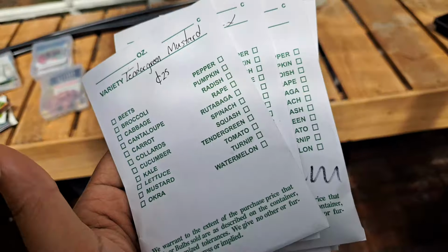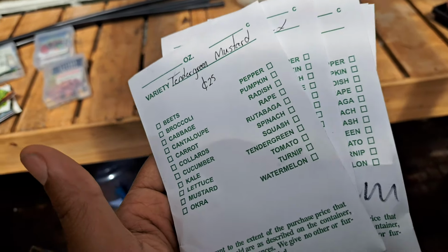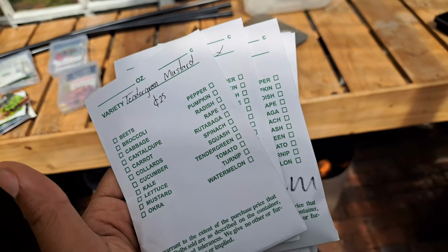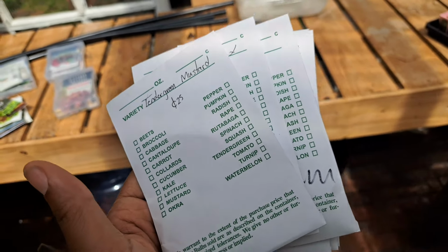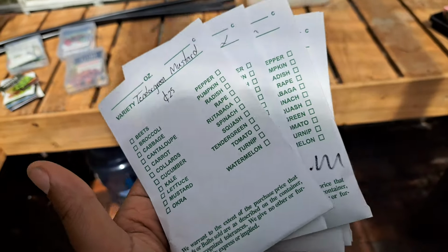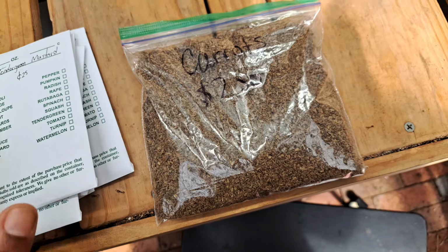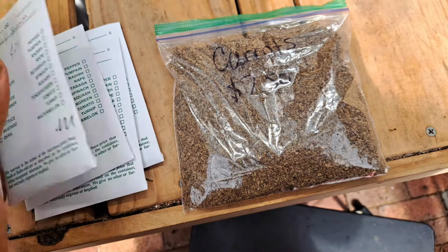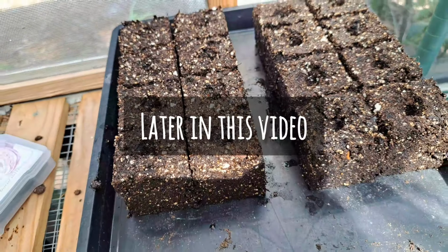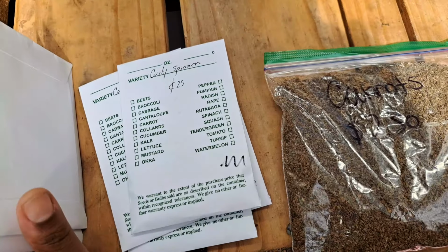And not only is it inexpensive to buy compared to the big box store, or even if you go to the $1.25 store and it's about the same price, you're going to get more seed for your money from your local feed and seed. At least I did. So I'm actually going to be planting carrots today, and I'm also going to be making some soil blocks and planting some of these in there, especially the spinach, because the spinach is coming up.